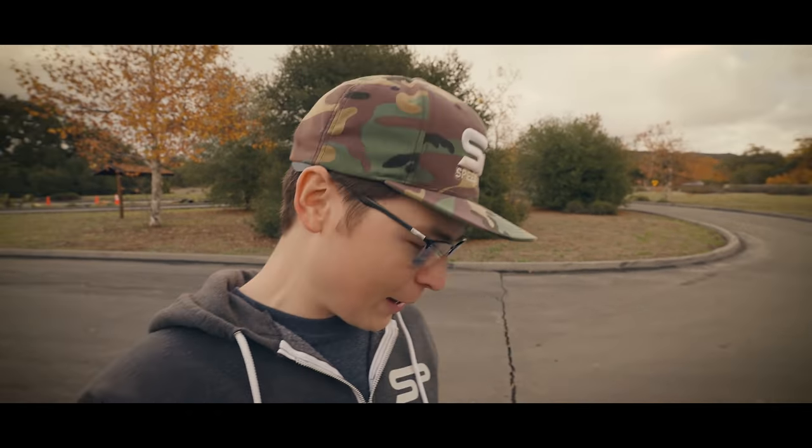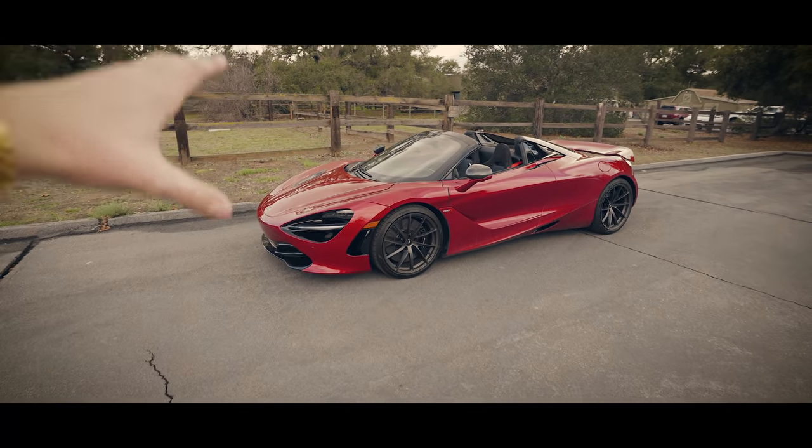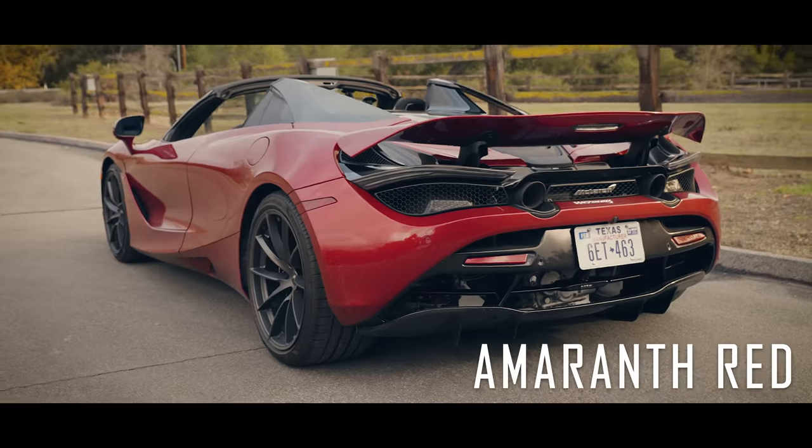Today is such an awesome day because, well, we got the keys. We just took delivery of a brand new McLaren 720S. Here it is right in front of us, guys. This red looks absolutely amazing. I'm gonna show on the screen right now the name of the red.